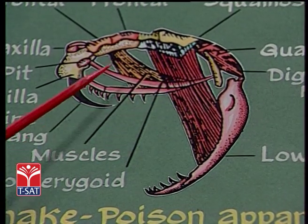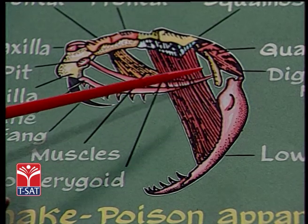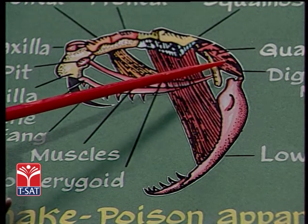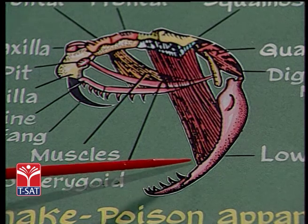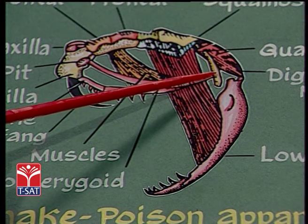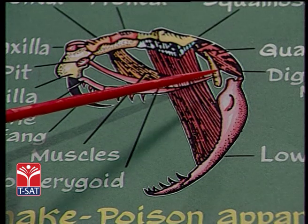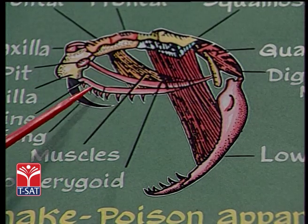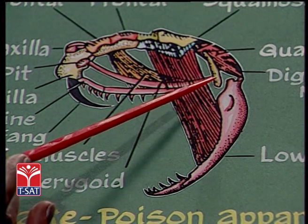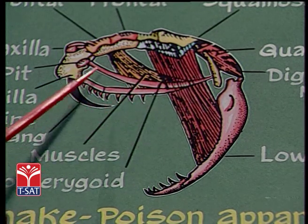Now, when the snake is striking a person, immediately the contraction of digastric muscles takes place. With the contraction of this muscle, the lower jaw will be raised up. With this, the quadrate, which is levered with the lower jaw, will be rotated. In turn, the pterygoid, ectopterygoid bars and palatine pterygoid bars, which are attached on one side to the quadrate bone and on the other side to the maxilla, will be pushed forward.